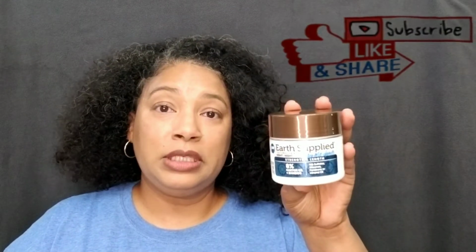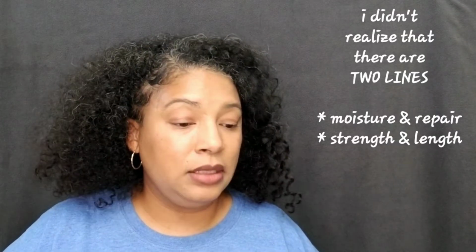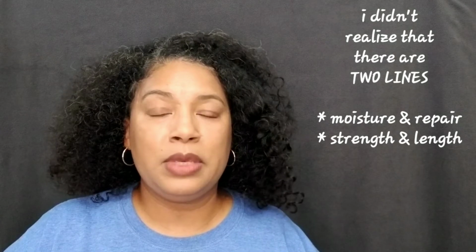So these are the 3 additional Earth Supply products that I got on clearance. The first thing that I got is the Earth Supply Night Lay Me Down Strength and Length. I don't even know what this is, y'all, but I got it because it was part of the line. And you know me, I got to get everything in the line. The only thing I didn't get was some kind of oil spray mist or whatever. And y'all know I don't roll like that. I just make my own. So I got this product. This is 6 ounces and this was on clearance for $2.59.